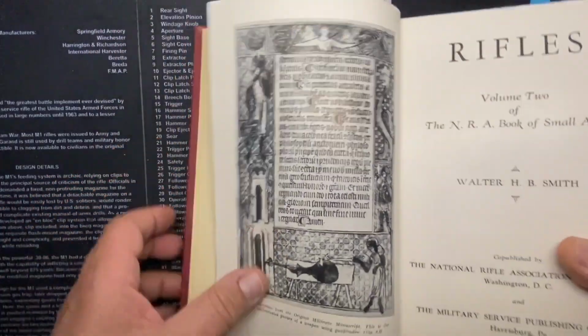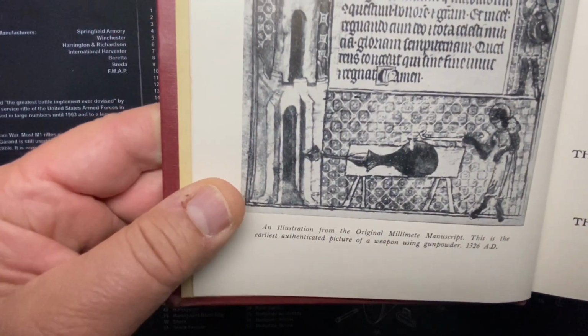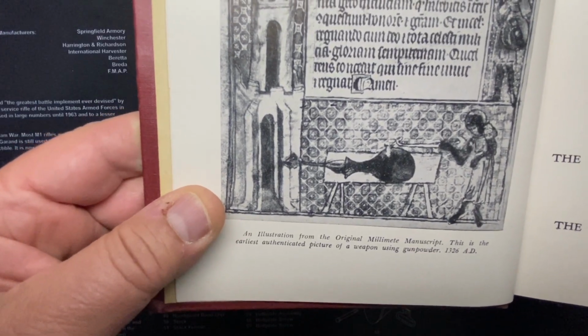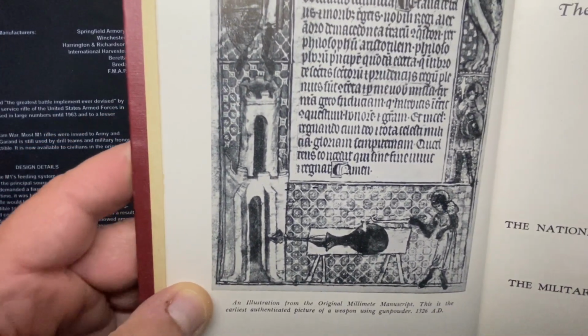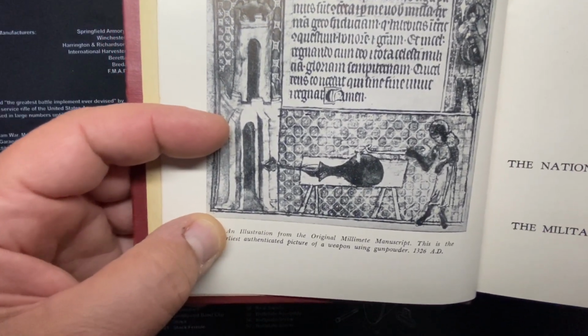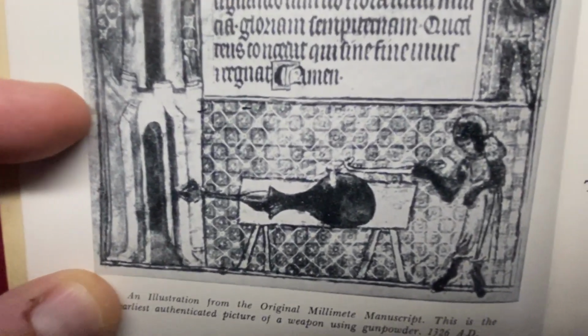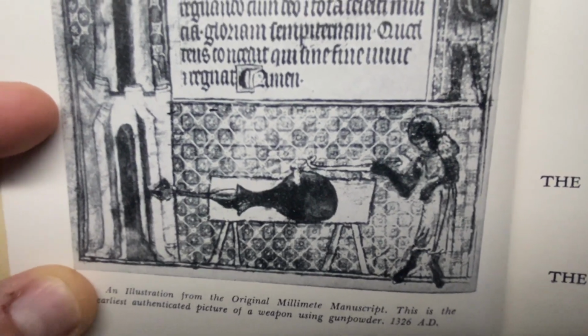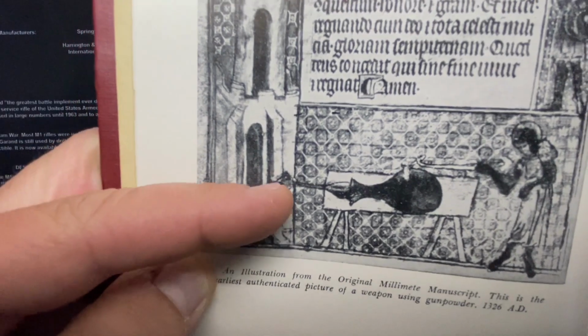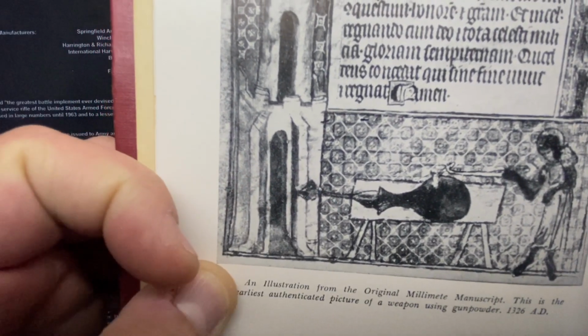Here's a picture right here at the beginning of the book that shows the Milsurp manuscript, which shows the earliest authenticated picture of a weapon using gunpowder, 1326 AD. See that guy right there? He's setting off that thing that looks like a big vase with this projectile stuck in it, whatever.